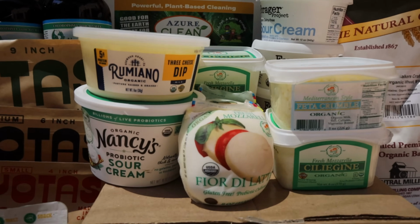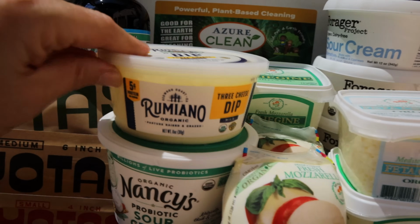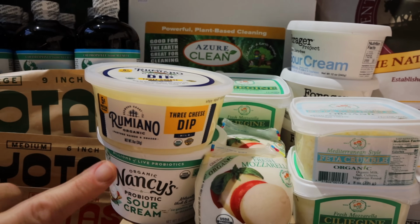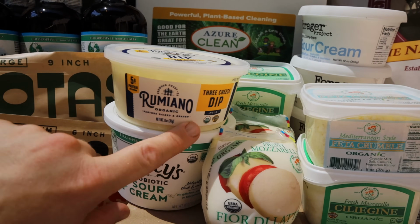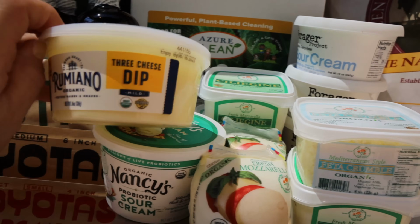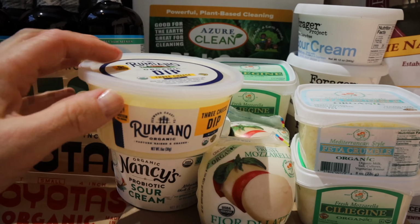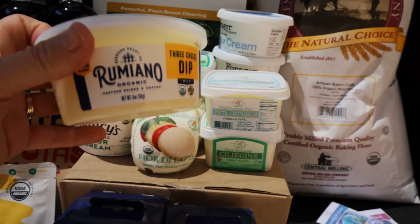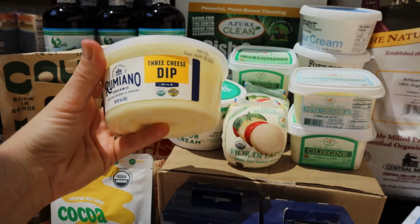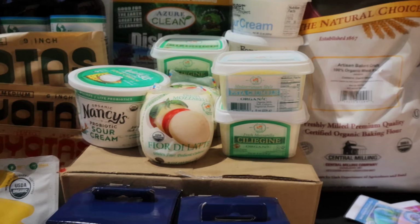We also bought a bunch of different cheeses as well as some sour cream. The first one we have is the Romano Organic 3 cheese dip. Last month we bought, I want to say it was Queso Jack, I can't remember, but I was trying to get this one and it was either sold out or they just didn't have it. So this month we got this for nachos and tacos. The other one was actually really good, a little spicy. So I'm hoping that this one will be a winner for everybody because it's not as spicy.